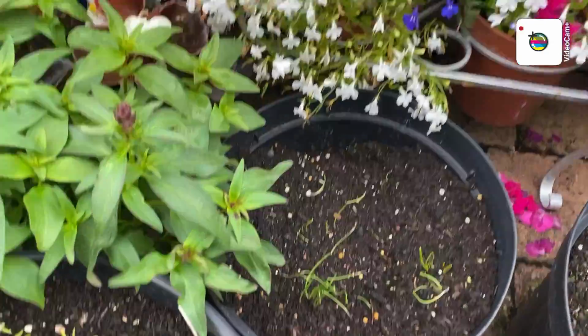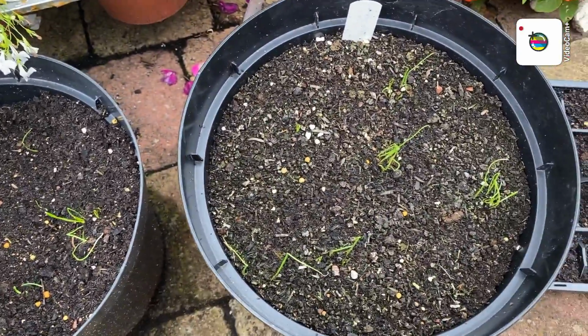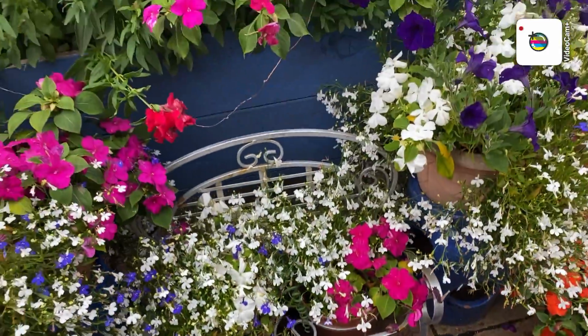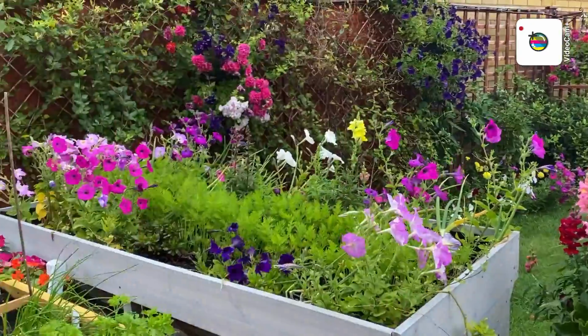And then we've also got some chives going and some more separate spring onions, because I cook with spring onions. So, I chuck them in things. I don't just have them in salads. So, yes, I'm rather pleased with it all at the minute.